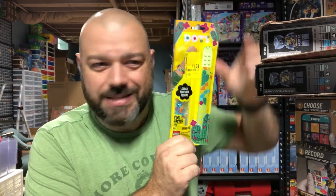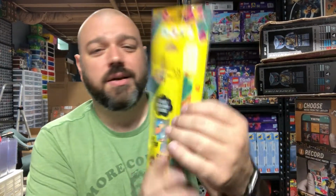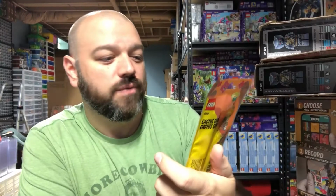And lastly, we have the most exciting set. We've got more of the Lego Dots wristbands. So this is Cool Cactus. You can see here I paid $1.24 for these. I've got a crazy amount of these. I've got a crazy amount of Dots bracelets. They probably had 20 of these on the shelf. I did leave some of these.